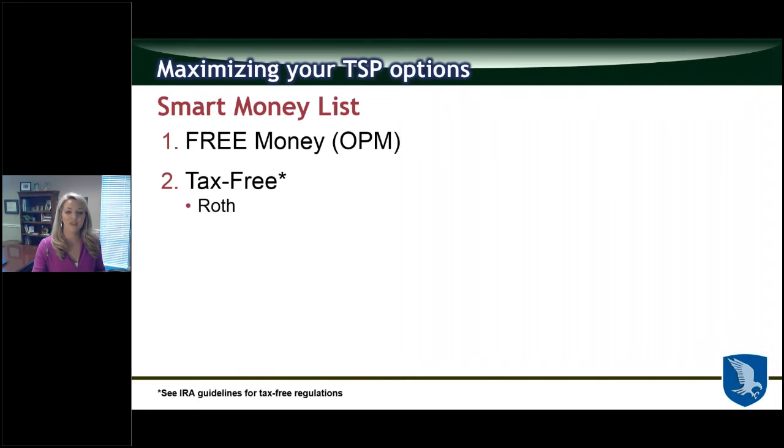Now, this may come in the form of Roth. Now, we have Roth IRAs, there's Roth TSPs that you can pull from. Roth TSP is the new guy on the scene right now. He's only been out about 6 years. Up until 2012, the traditional TSP was all that you had. So the Roth TSP is an option. And then there's also a Roth IRA option outside of the federal government that you could choose from as well.